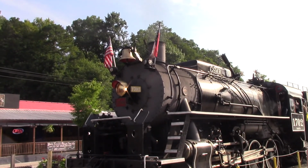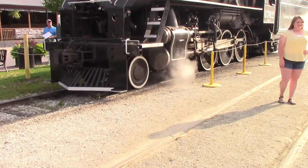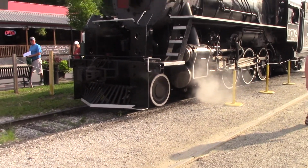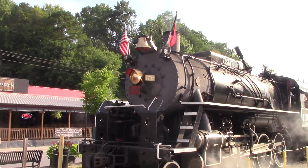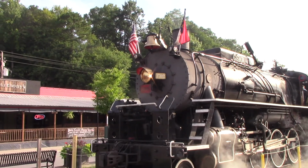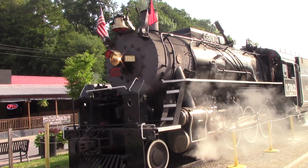The train crew is getting ready to get aboard. So anyway, listen to that steam sound. That's an old time sound right there that you don't hear often anymore.